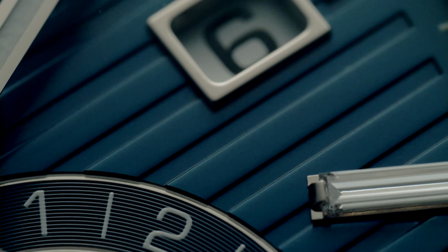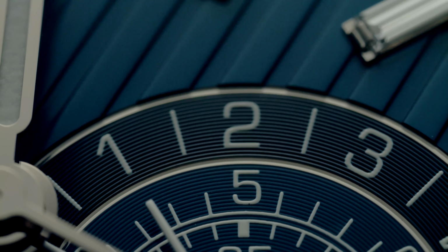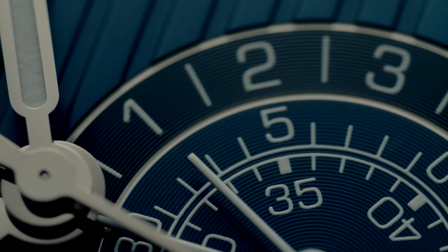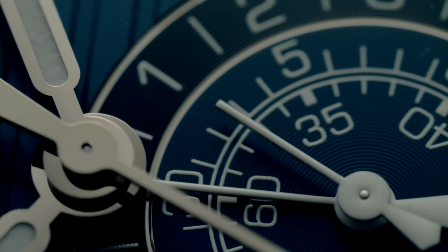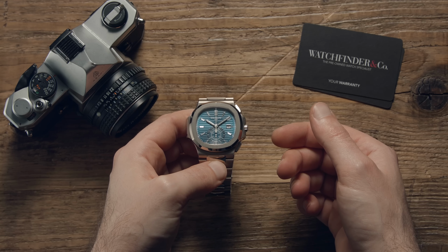The 5976 celebrates 40 years of the Nautilus and is now competing to be one of the most expensive you can actually buy. And we've got one. Here are 5 things about this watch that we just did not expect.